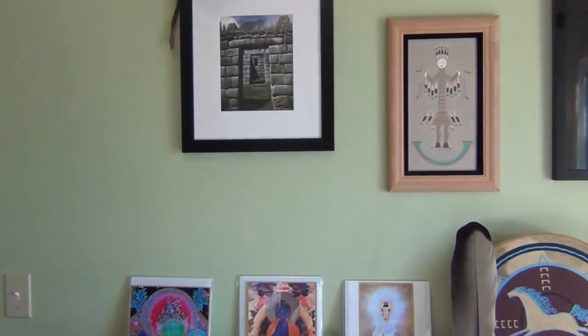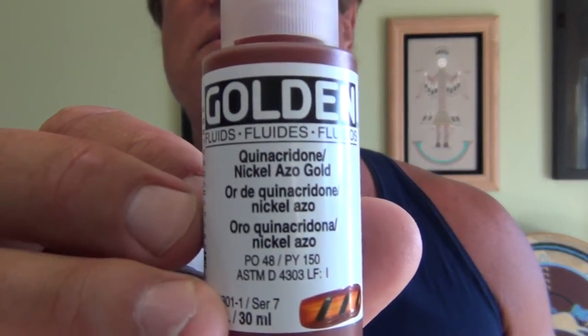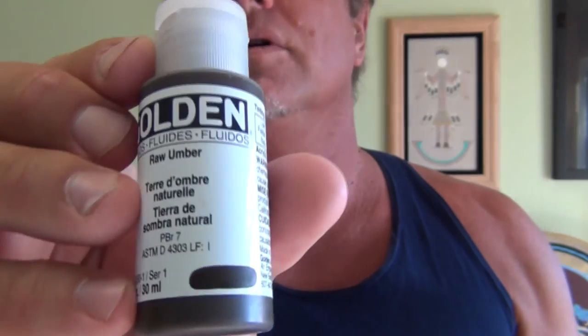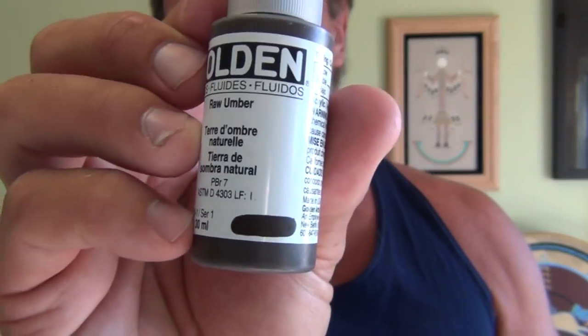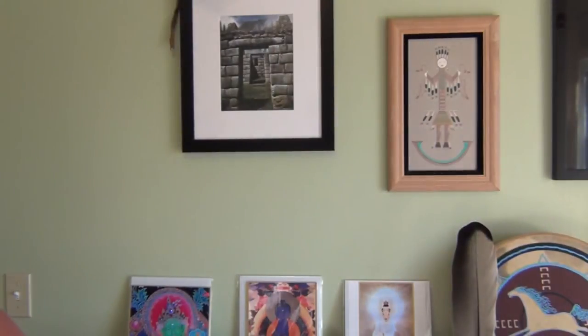And in fact, this is the brand that I found at the local Michaels, and this was recommended by a painting friend. This stuff's really cool, this nickel azo. It's a beautiful golden color. And then I got some raw umber for the black, basically. And it's the liquidy stuff. And then a jar to mix it in. Some paint brushes. Show you what I got here.